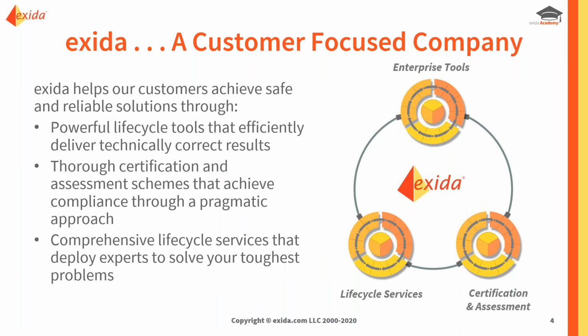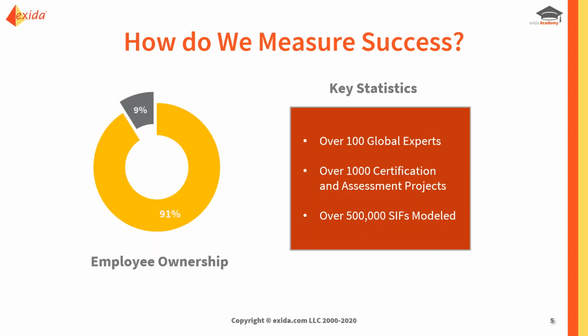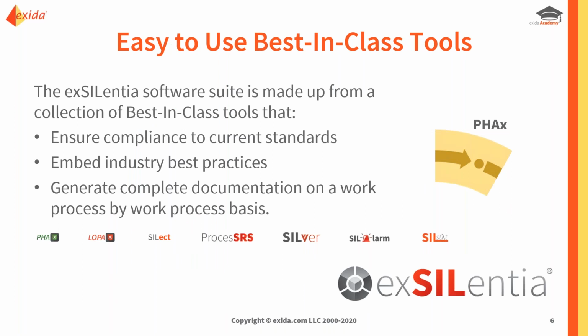Another really cool thing about exida is that we are a customer focused company. It's really the only company that's able to encompass the complete life cycle of functional safety, of alarm management, and of course cybersecurity, which is the really hot topic that's going on. That's what really makes us unique. The other thing is that we are an employee-owned company. So really, the harder I work, the better exida does, the better I do. It's such a cool concept. That's how it was founded, and it just keeps going that way. And that does help with our growth in the company.